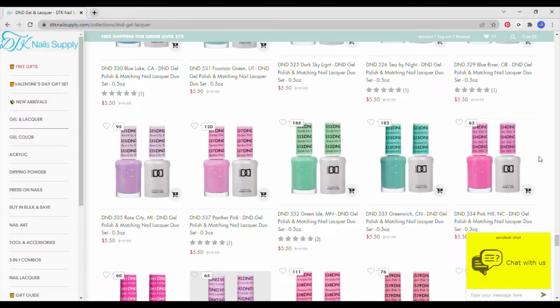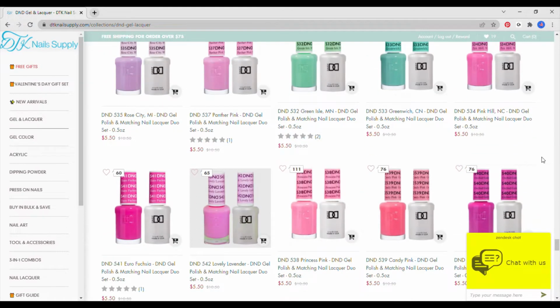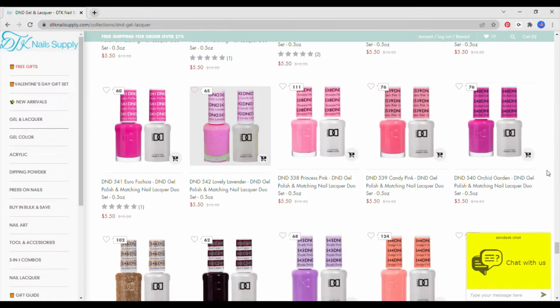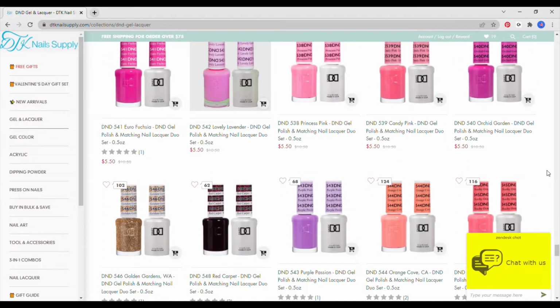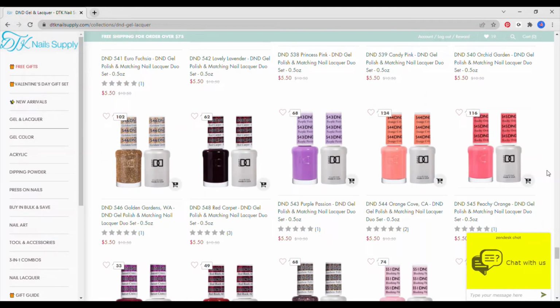Okay, now listen, we're gonna keep scrolling. The polishes never end, and the colors are just so beautiful, especially now for spring. Now you're asking me, how long does it take this stuff to come in the mail? Guess what? Only takes 4 or 5 days.